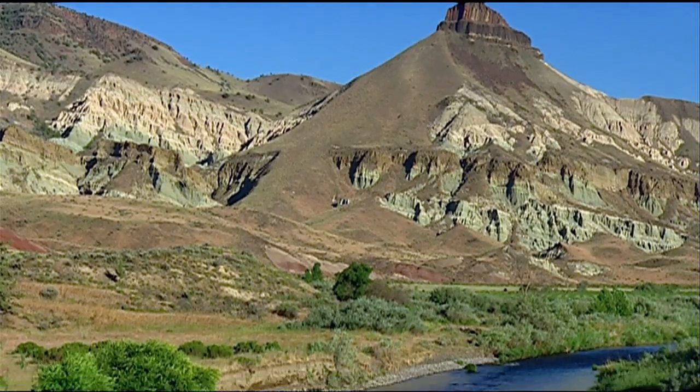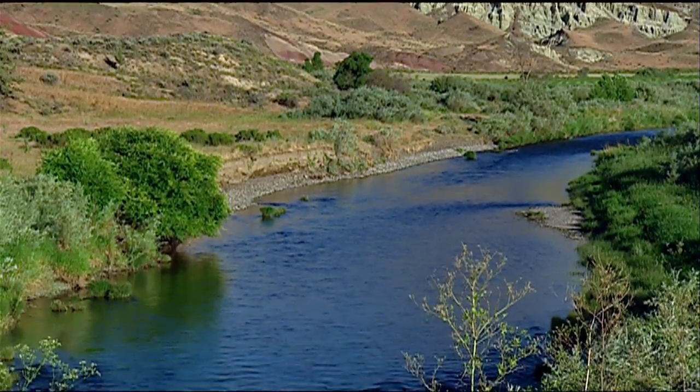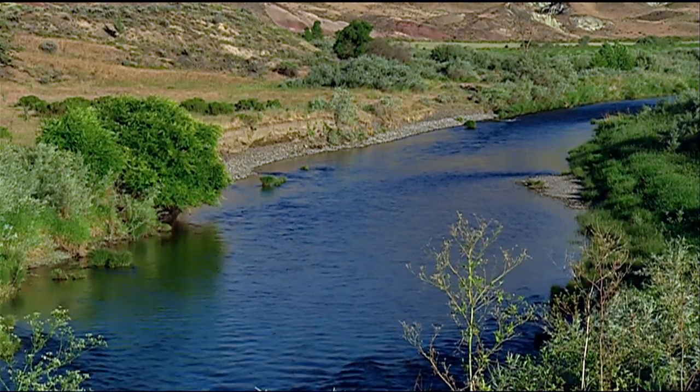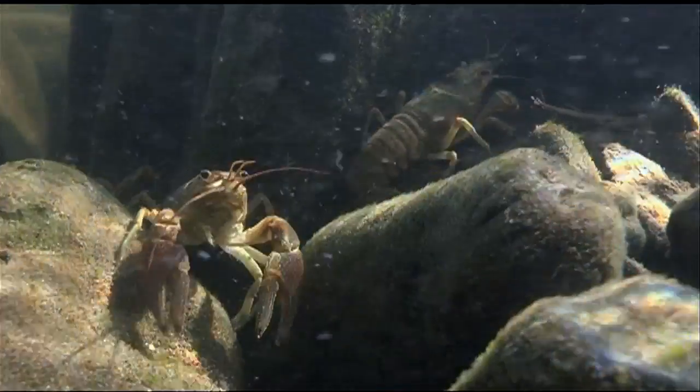Five years ago, on this stretch of river, Jeff Adams found only one rusty crayfish. Yesterday, when I got back here for the first time in five years, the second my foot hit the water, I probably saw 30 or 40 scatter away. So it's a pretty dramatic difference.